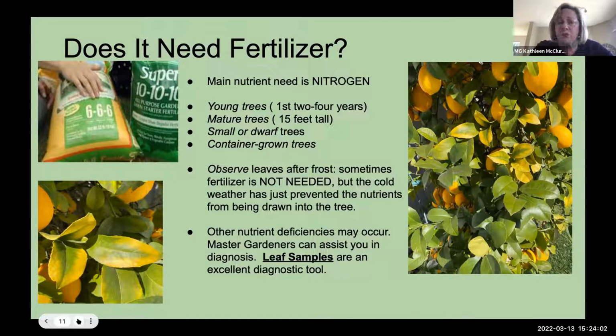With small or dwarf trees, again, you follow the manufacturer's instructions on the fertilizer because it generally goes by the diameter of the trunk. And if it's a small tree, it needs much less fertilizer. And container grown trees need a balanced fertilizer, not just nitrogen, because they're just not getting enough nutrients from the surrounding soil because they're all in a pot. So nitrogen is the main thing. Occasionally, citrus might need phosphorus or potassium every couple years. But again, you can use your leaves as a diagnostic tool.